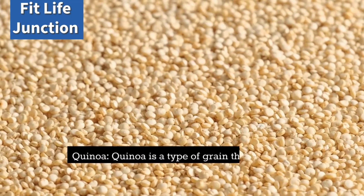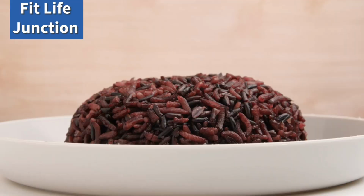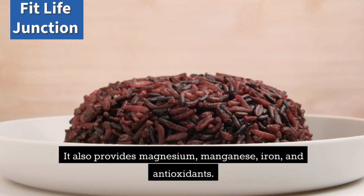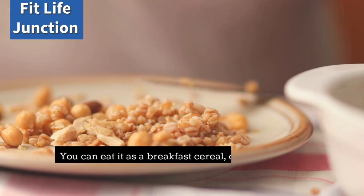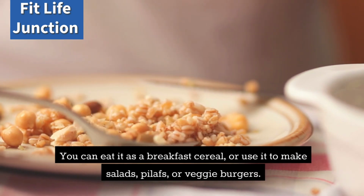10. Quinoa. Quinoa is a type of grain that is high in protein and fiber. It also provides magnesium, manganese, iron, and antioxidants. 1 cup, or 185 grams, of cooked quinoa has about 8 grams of protein. You can eat it as a breakfast cereal, or use it to make salads, pilafs, or veggie burgers.